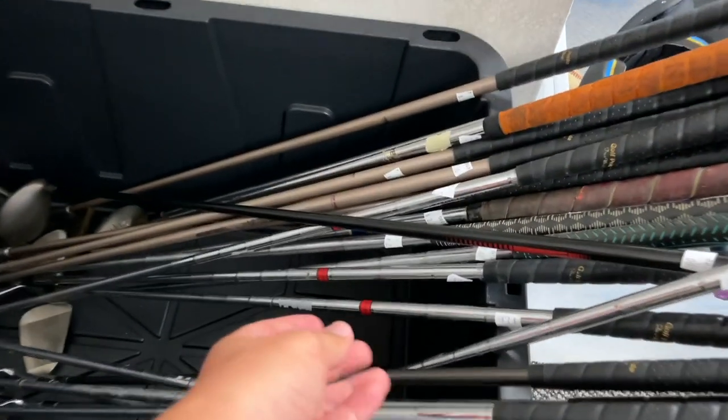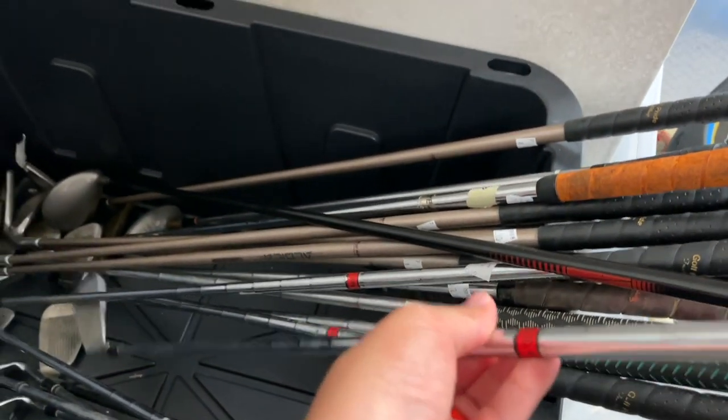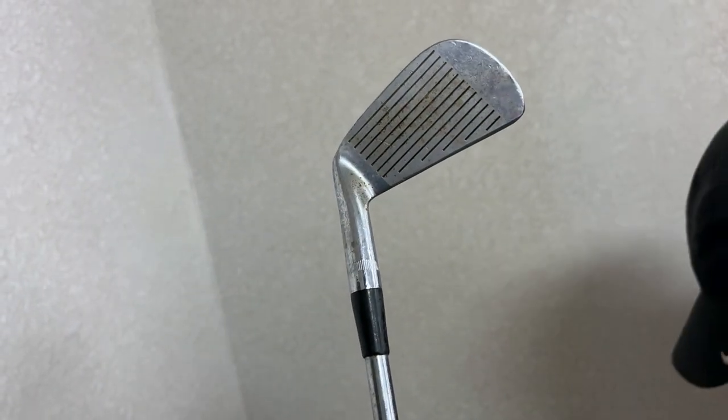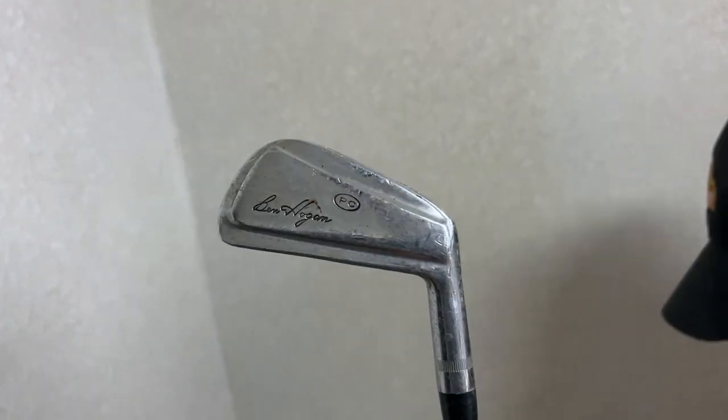Oh, those are some Hogan shaft labels. What are they? Oh man, there's a bunch of them. Might be a full set. Yeah. And the golf clubs are only $2 a piece. Oh, the percussion control apex blades. Those things are absolutely stunning. That's crazy. Oh, it's all the way up to the 2 iron.